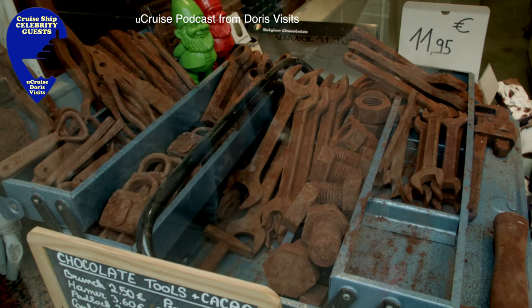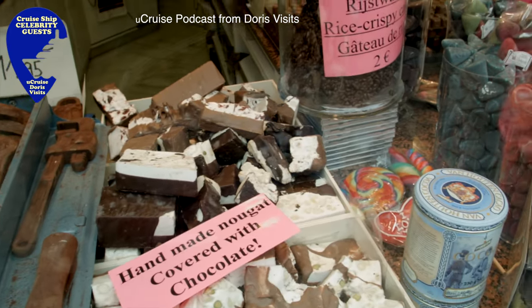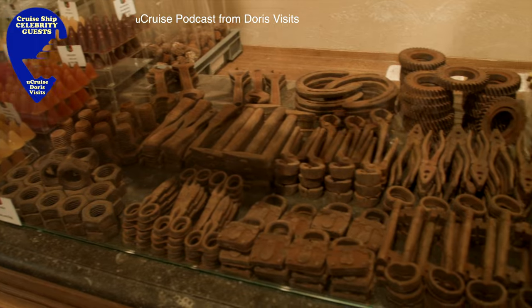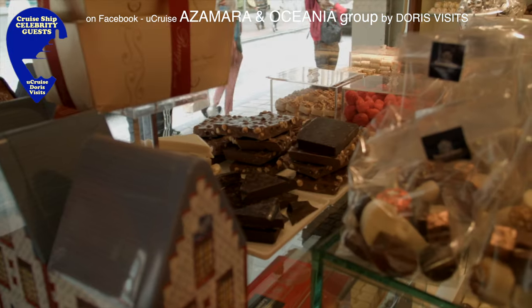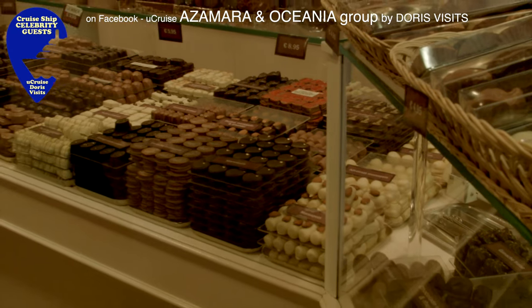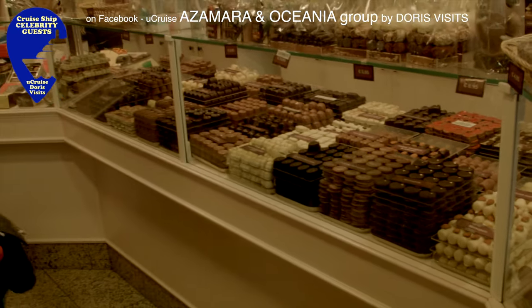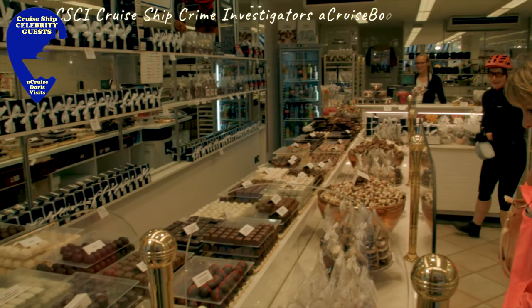But the real tools are chocolate: spanners, hammers, wrenches, nuts, scissors, padlocks, keys, cogs, pliers, houses, bosoms. Does anyone walk through Bruges without buying chocolate? There are chocolate waffles on a stick. Heaven. And where there's chocolate, there's happiness.